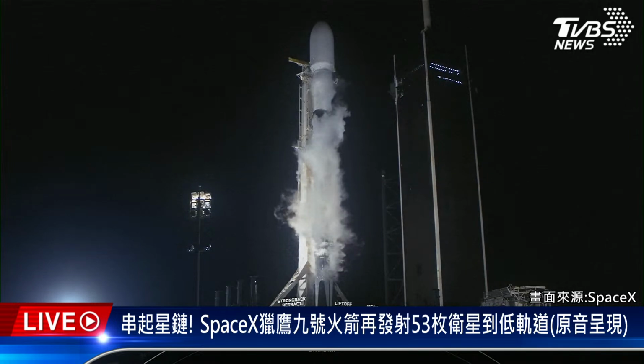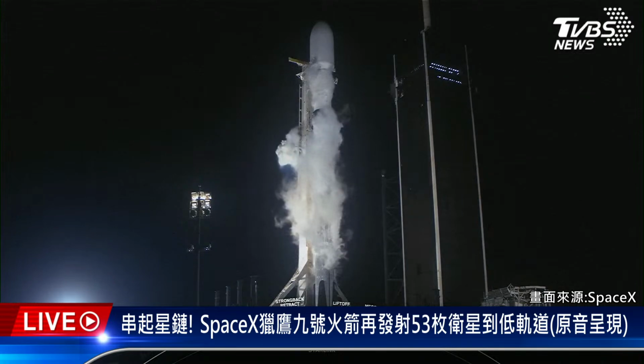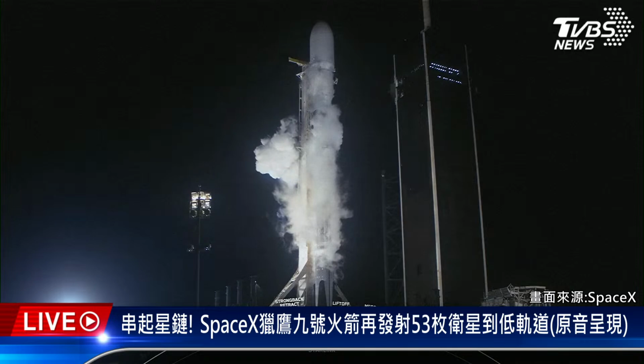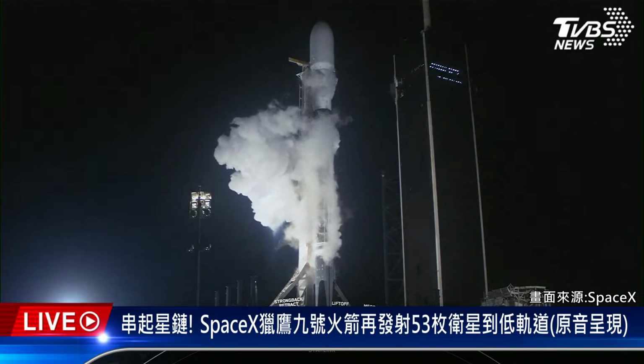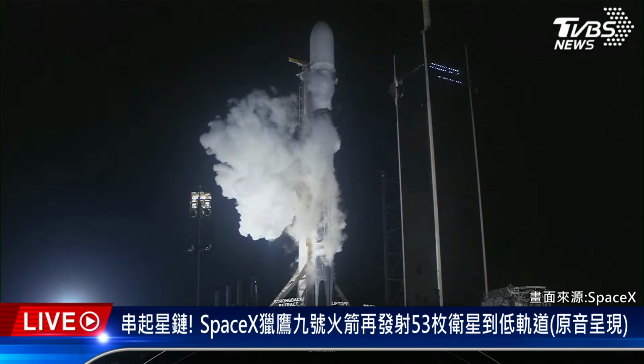Stage 2 LOX flow complete. With just 2 minutes left to go, Falcon 9 is moving on to the final stages of the countdown. We just heard that second stage LOX loading is complete, and we're about a minute out from the first stage taking over the launch countdown and going into an automated sequence.